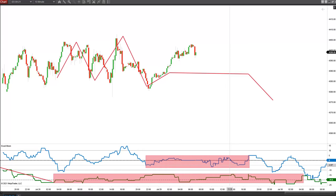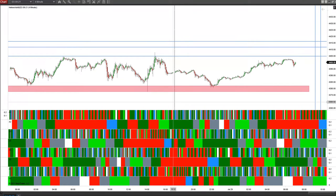Yesterday was kind of an up and down range trading market in a box of about 20 points. We may not even get that today. Now, that's not written in stone, but this type of pattern on the Excel chart is an indication that that's a fairly strong possibility. Here we go with the rainbow chart.